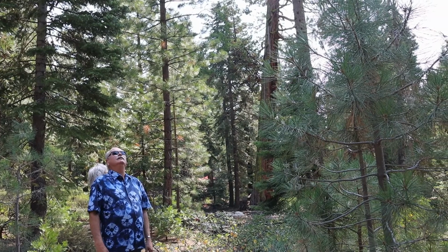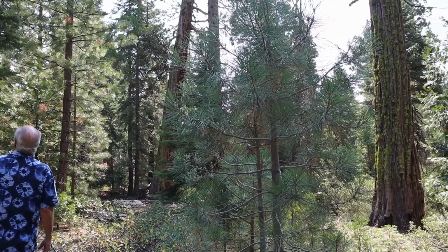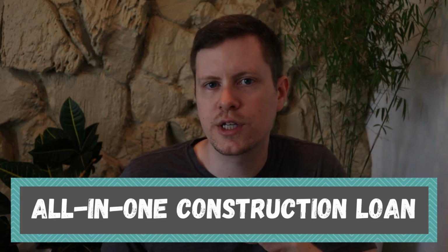You may be wondering why I didn't do a home equity loan for my recent lot purchase. Unfortunately, I had construction going on at my primary residence, so the bank wouldn't have been able to do an appraisal of my home. For the third option, all-in-one or single close construction loans are becoming more rare, but they still exist for building primary residences.